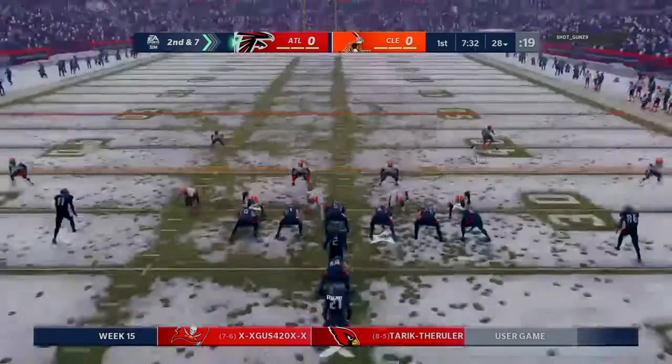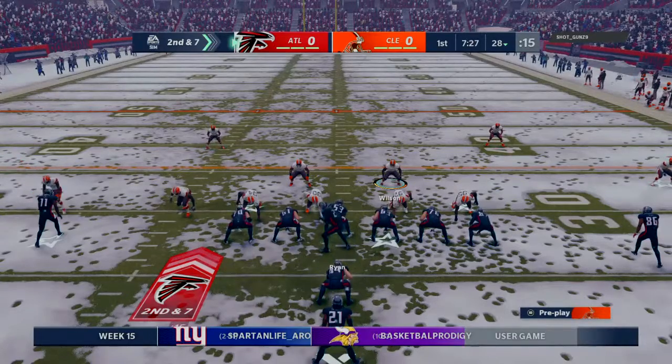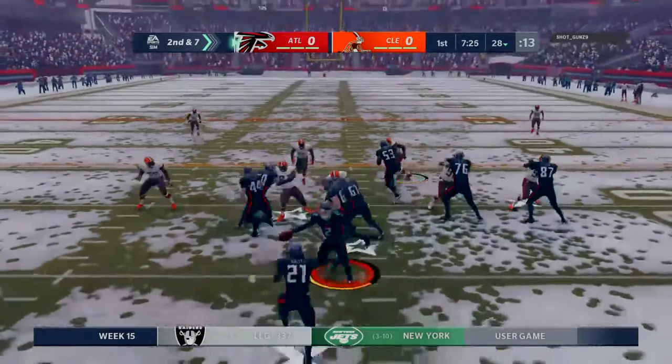Ready, blue 80. Right there in the middle, 55. 54, stop. Watch the safety creep. Check 13. Check 13. They run.